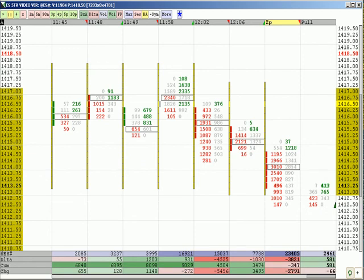Now we're gonna take a break and do some work, filling in our chart book for a couple days. And we'll be back after lunch and see if we can catch a trade toward the afternoon session.